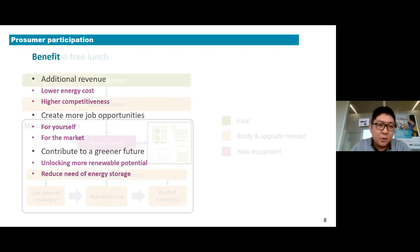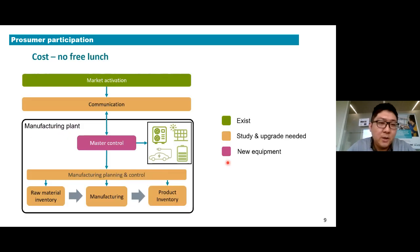And of course, there's no free lunch. As you can see on the schematic on the left-hand side, I've categorized the process into what we already have and what we still need to understand. That means we have to study or upgrade the existing infrastructure, and we also need some new equipment such that what we envision can happen. So on top, the market activation mechanism is already there, so that is almost ready.